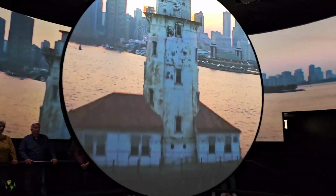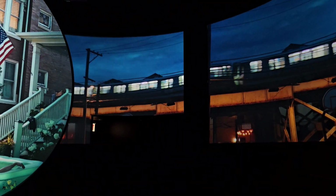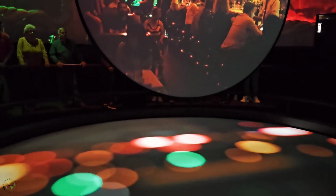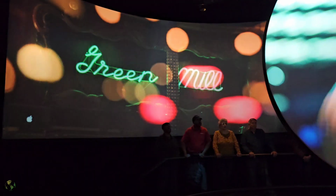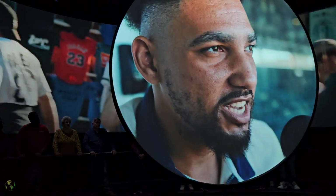This was the first room we came to, and it was full of screens all around you, and even a smaller screen right here on the floor area. It was just such a cool experience hearing the different stories. I think you all would love it. I was very shocked at how much I really enjoyed this because I actually didn't know what to expect.